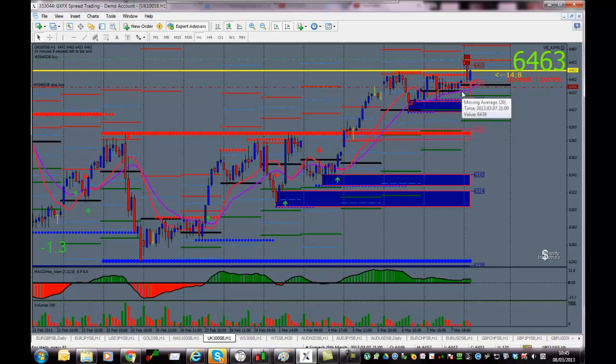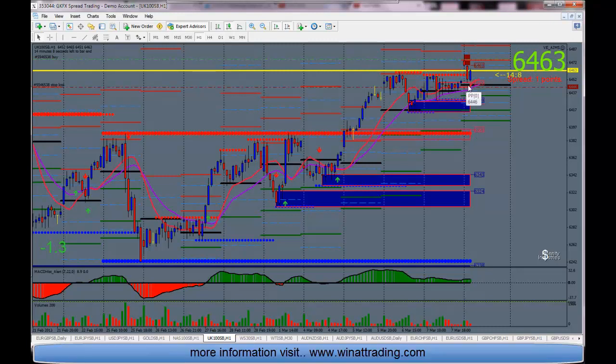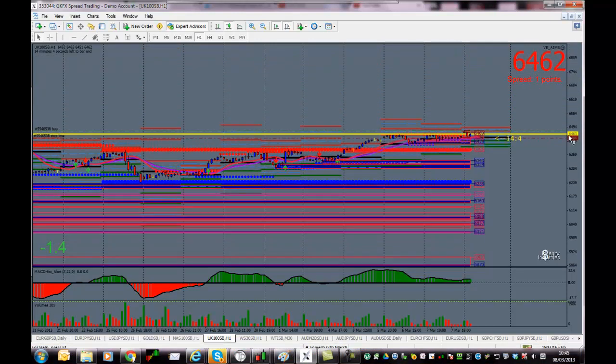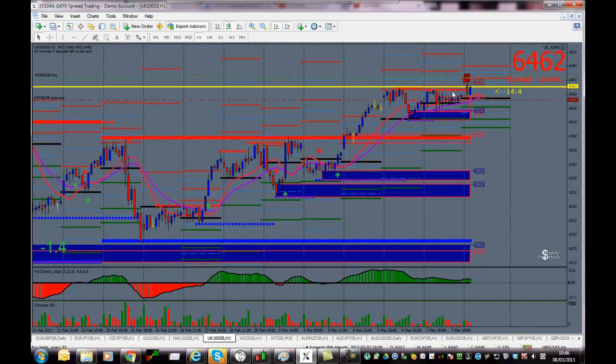So my stop loss is in a good place, just below the pivot line, and so I'm happy to leave it there for now. And let's see what happens. It's broken out, pulled back into the consolidation area, and looks like it's going to break out again. So that's great.